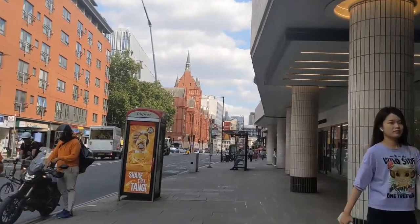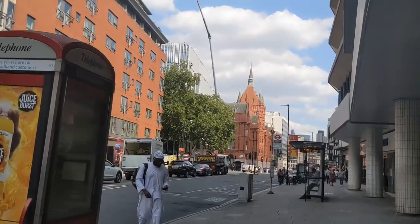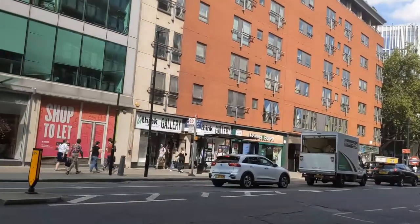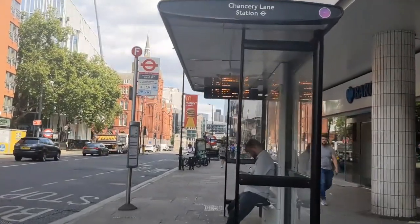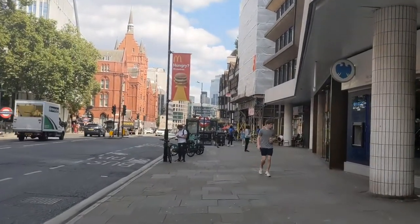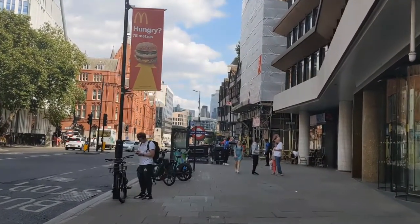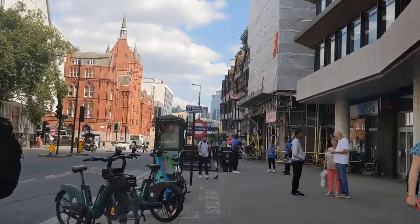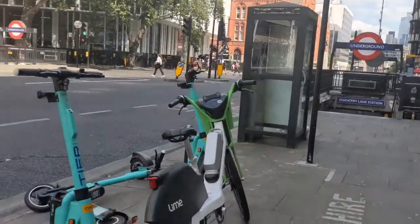It's a Friday afternoon, people are on their lunch break, so yeah, quite a few people about. Well, it's the end of lunch break really, but it's a lovely summer's day. Plenty of places to grab something to eat around here. Some e-scooters and e-bikes.